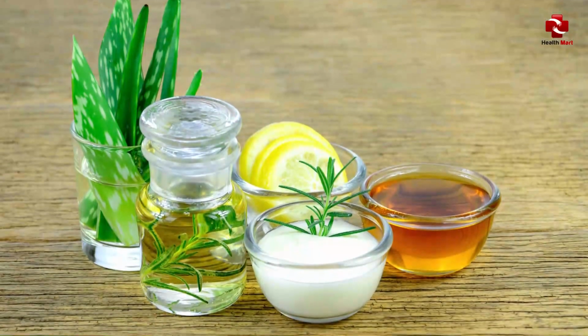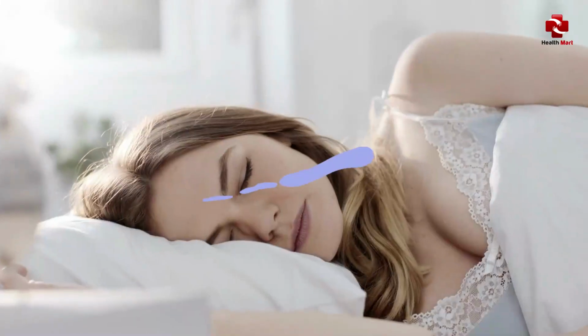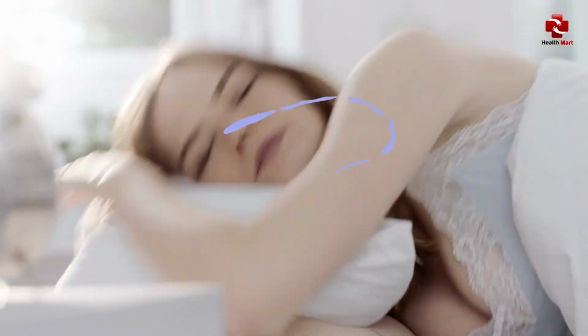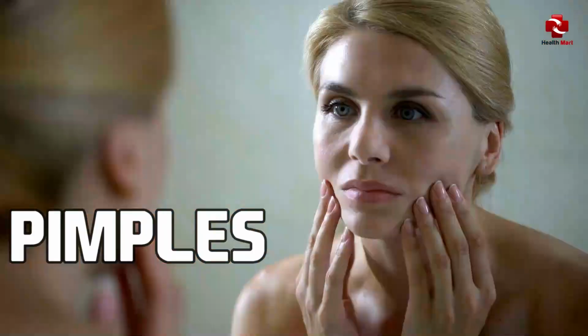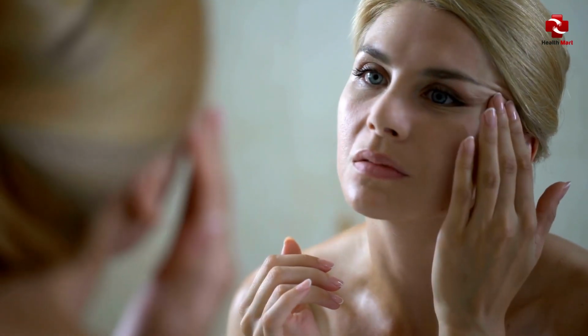Home remedies for nightly skincare are easy to incorporate into your routine because it's a time of rest for your body too. The only suggestion we have is to use pillows that are lined using tissue or an old cloth so as to not get them stained. Cells rejuvenate and recover from pimples, dull sun exposure, and wrinkles. That's why the evening hours are so crucial.